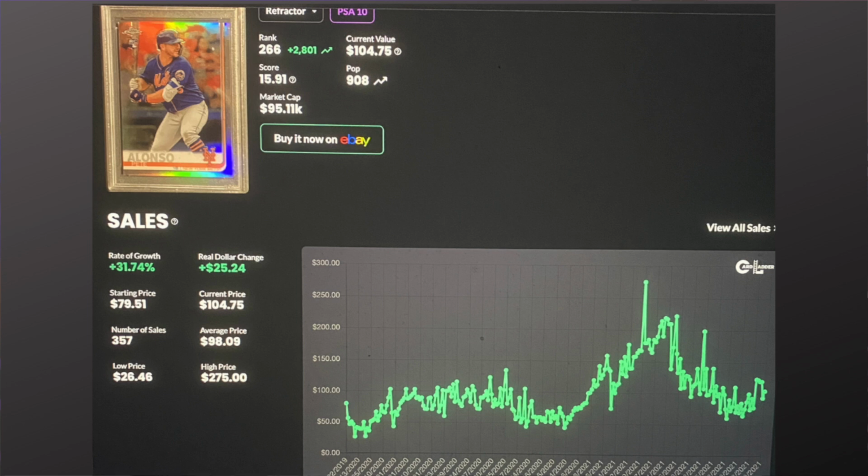Card Ladder has a pretty cool feature now where you can go back to April, I believe, is when they added the feature, and see what the pop count was at that time for the cards they have in their database. It gives you a nice idea as to movement, how many more are on the pop report now. So at the end of April, there was 866, and now there's 908. It's actually less than I thought there would be. If you think about 3 months, we're almost 3 months from when they added this feature, and they've only added about 50 PSA 10s to that pop report.